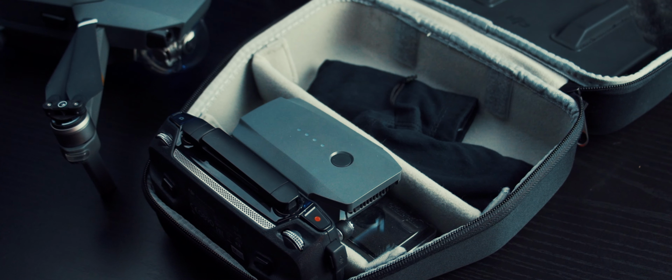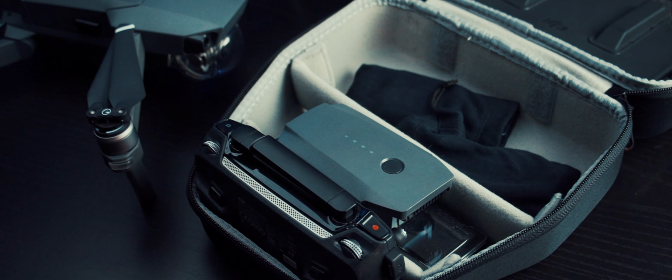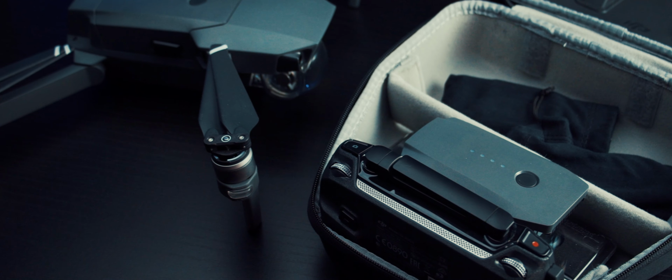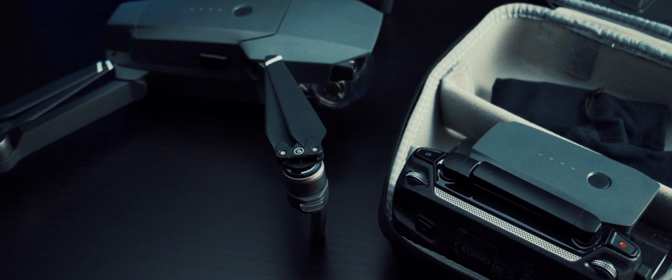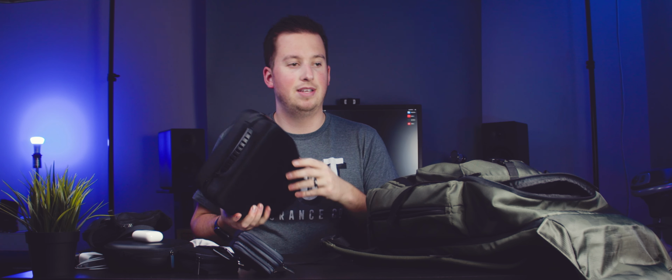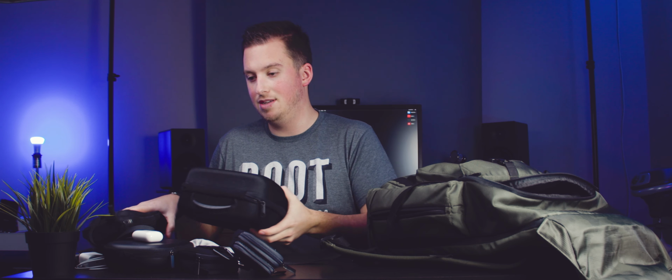I love the fact that everything completely fits in this small carrying case, from the sun hood to 2 batteries, the remote controller. There's a lot of cases out there that I've seen that are nice, but they almost are their own standalone backpack. And I like the fact that this one is small, it's a hard shell, so I know it's safe, you know, has a handle if I want to just hold it by itself, but it's nice that it fits in a backpack like this as well.